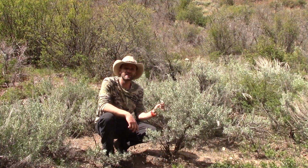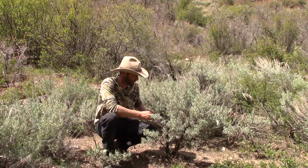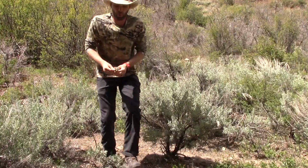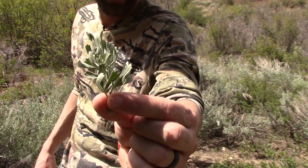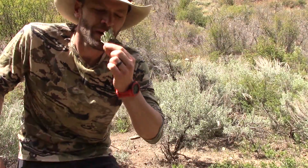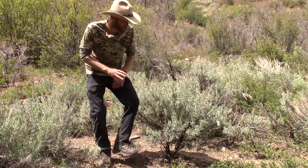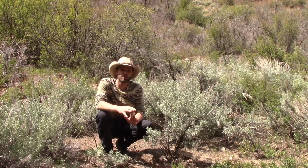All right, guys, so this is sagebrush. Most of you are gonna be able to identify this. It's pretty easy to identify sagebrush, and it's all over the winter range in Colorado. There it is. And then, of course, it smells like beautiful sagebrush. So, the thing about sagebrush is in late fall and in the winter, it's actually very important to mule deer.